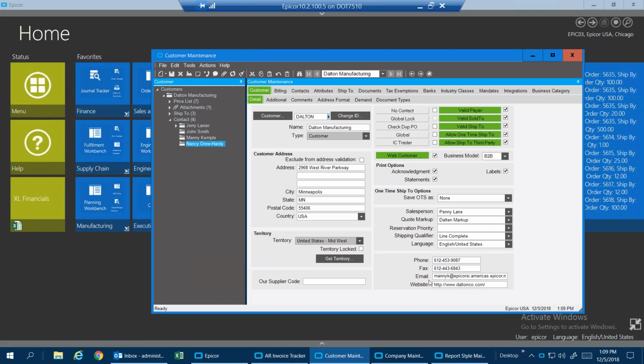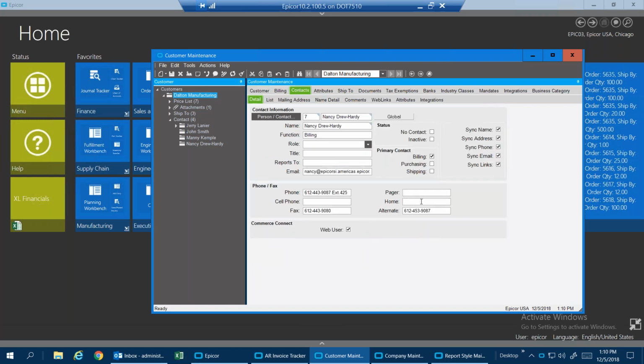For a customer, you have emails residing in different locations. There is a primary email address, if you notice at the lower right-hand corner for the customer. I'm using Dalton as an example. But within contacts, the more logical place for an invoice to be sent would be the contact who is flagged as the primary billing contact. Now, if you're using Epicor and have contacts set up, this is all familiar to you. There's nothing special about this, but we will later see that this is the email address that is going to be used for this example.